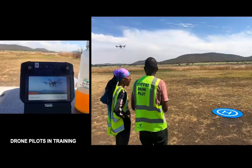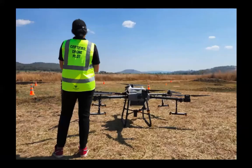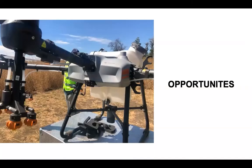These are some of our drone pilots in training. We have drone pilots who have just gone through and become certified pilots now. They're not just licensed drone pilots. They've become certified drone pilots and are now able to operate crop spraying drones. And further to that, there they are. These are our certified drone pilots who've just completed their training courses on crop spraying. And a couple more. There we go.